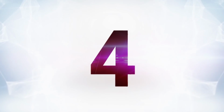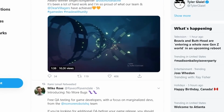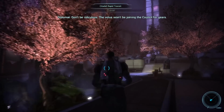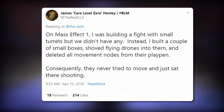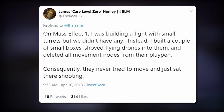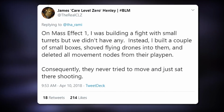Now next at number 4, here's a really funny one. This is a response to a Twitter thread similar to the one we talked about previously, started by @the_Rami in 2018. Senior games designer James Henley described a very interesting predicament from Mass Effect 1. He said, and I quote, "I was building a fight with small turrets, but we didn't actually have any. Instead, I built a couple of small boxes, shoving flying drones into them, and deleted all movement nodes from their playpen. Consequently, they never tried to move and they just sat there shooting."